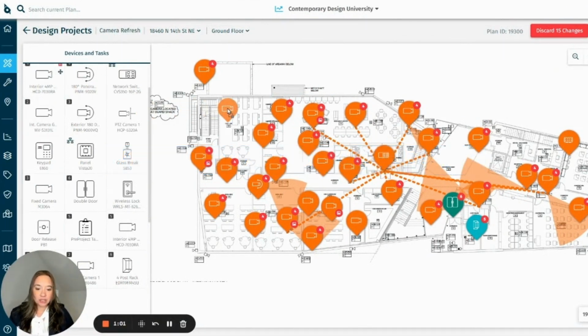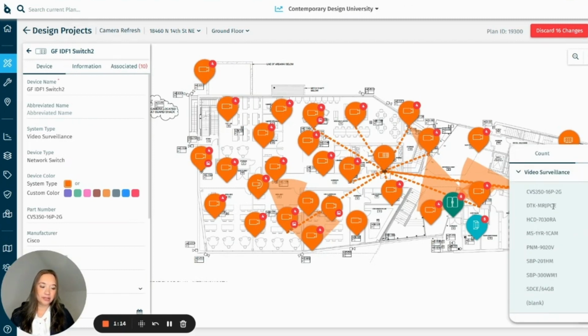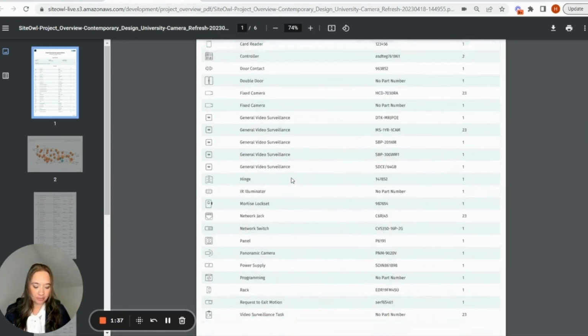From there, it's easy to drag and drop in your camera or door packages onto the floor plan, as well as show connections to hubs, panels, or switches. You are also able to look at a bill of material at any time. The automatically created project document is one click away, and it ensures that you get an apples-to-apples comparison.